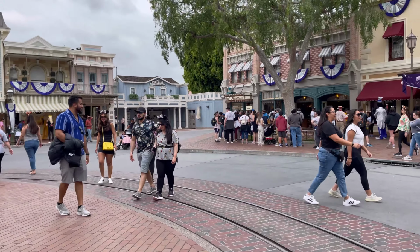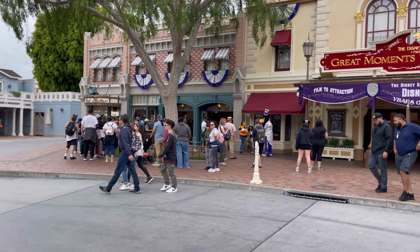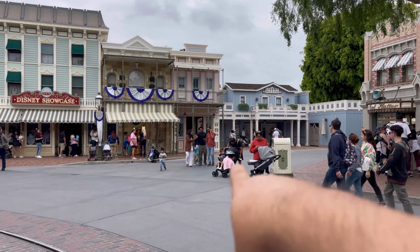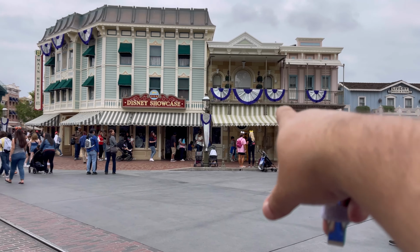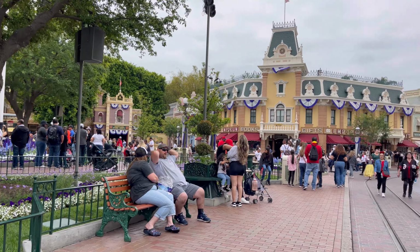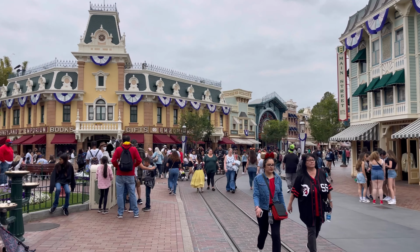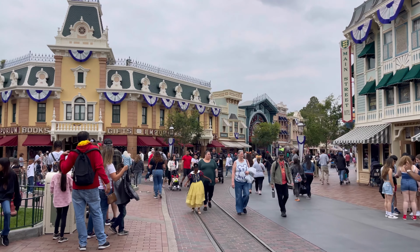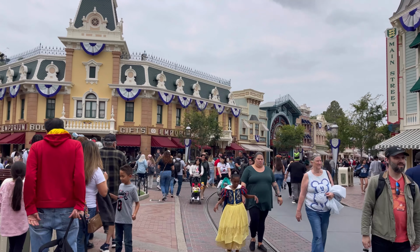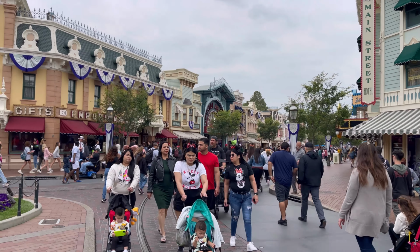All right, as we head down Main Street, you can see all the characters like Goofy, Chip, Dale, Pluto, Mickey's over here somewhere, and they're all dressed in their 100th anniversary outfits. But like I said, it looks like it's going to be a crowded day today. So not sure what we're going to be able to accomplish today.